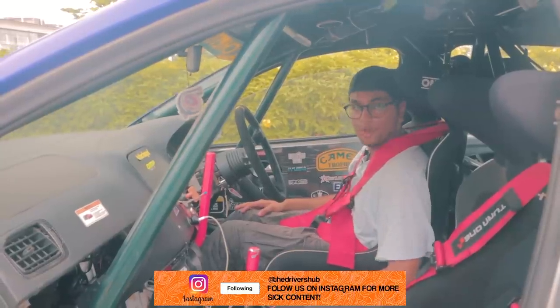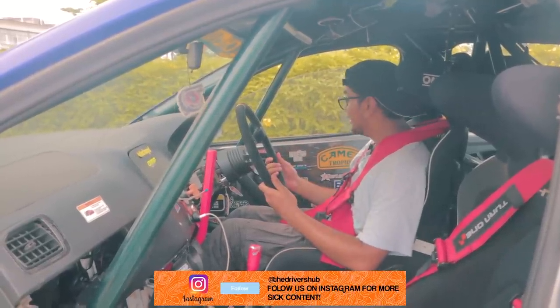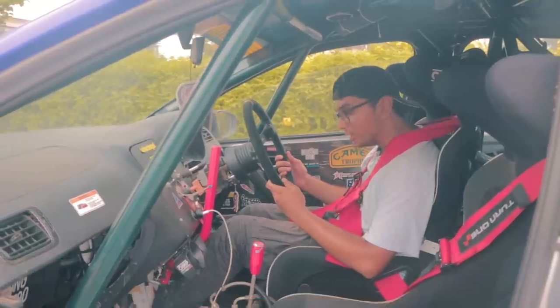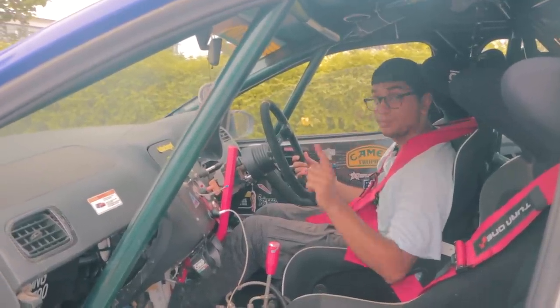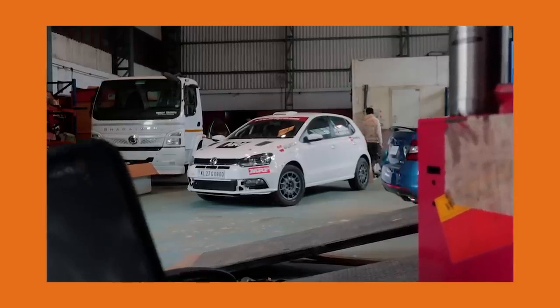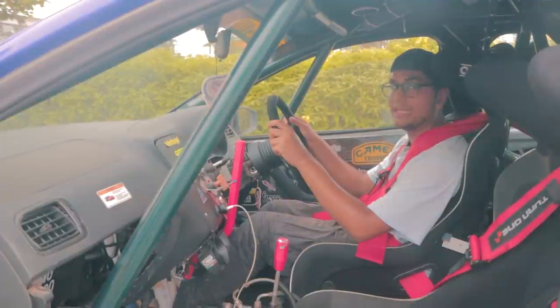So now that we've stopped on the side, I can properly talk about this interior in all of its glory, because yeah, this is a proper race car on the inside. I was pretty jealous the last time Bhavneet drove that INRC 1 Polo, but I'm not jealous anymore because this thing is equally as crazy.